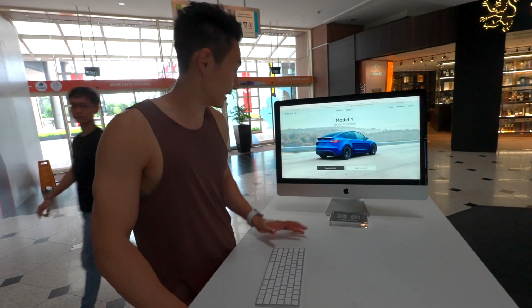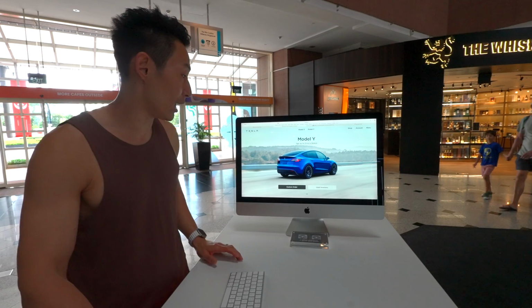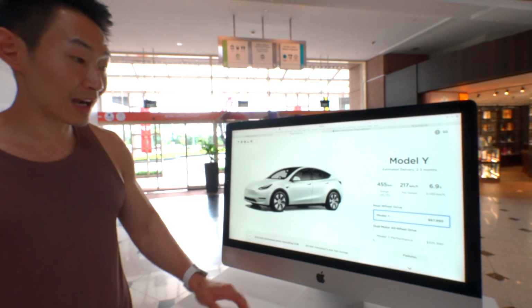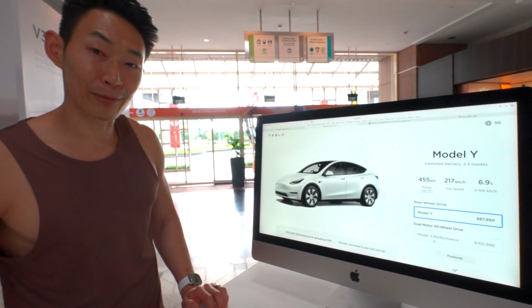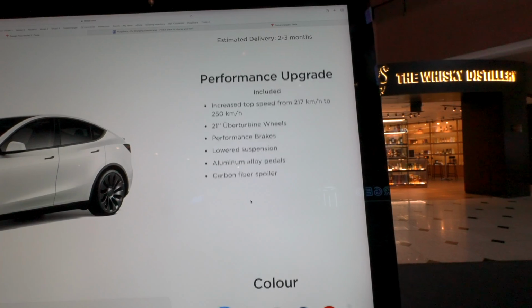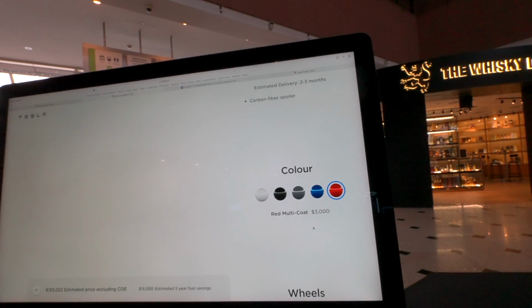If we were to build a Tesla, as you can see on the Singapore website, you can only build a Model 3 or Model Y. So no Model S or X for Elon in Singapore. So here we have the rear wheel drive Model Y. I'm gonna go ahead and switch to Model Y Performance because, you know, I got that money. Right now we got the Model Y Performance here. Has all the basic stuff. I'm gonna go with red because I got lots of money to spend.